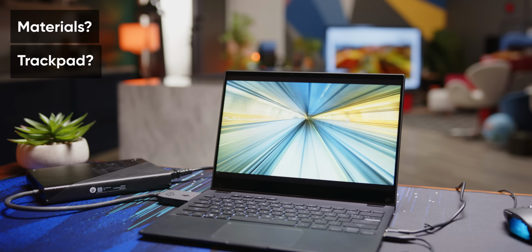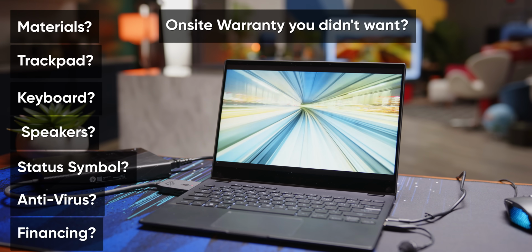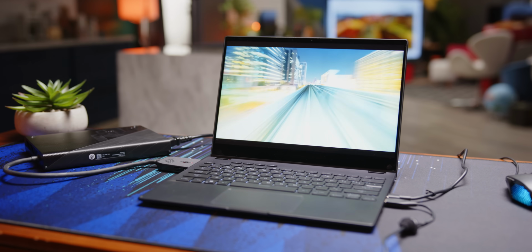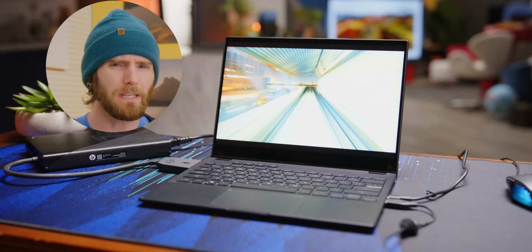But the thing is, the power of the XPS 15 is only part of its draw. The people we know who bought XPS 15s did it for the overall experience. The materials, the trackpad, the keyboard, and of course, flexing on everyone that can't afford a $3,000 laptop. So, is the Flow X13 able to compete in this regard?